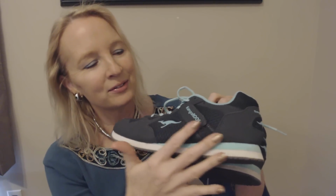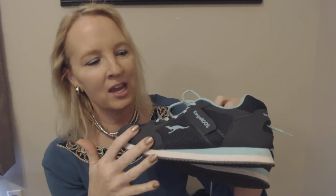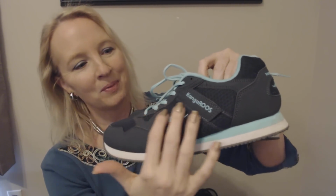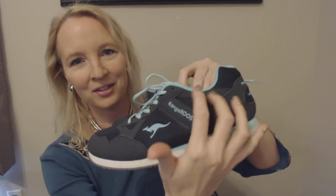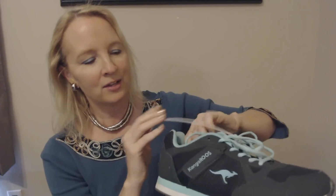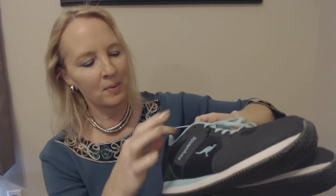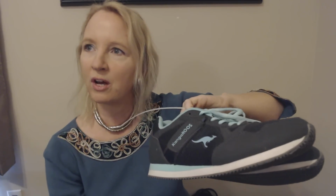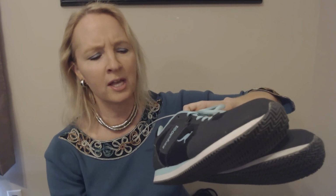Anyone who lived in the 80s, even I was a kid back when these first came out. You remember kangaroos? The shoes? I had a pair when they came out. I asked for a pair before school started, and my mom got me a pair of kangaroos. I don't remember what color they were. I think they were actually purple.